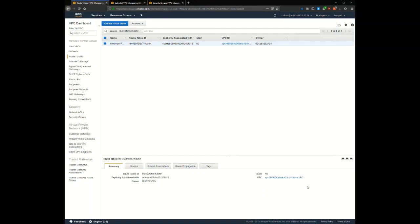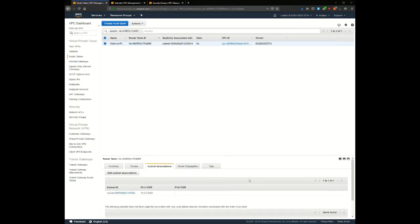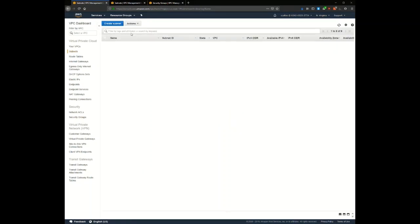Let's take a look at the route table. What's useful within the route table itself is, one, we can see the VPC that it's associated with, but we can also take a look at things like the subnet associations and the routes that exist. Again, we can see the route is tied to an internet gateway, which means that it is publicly accessible. And for subnet associations, I like to check here just to ensure that there are no additional subnets associated with the actual route table itself. That way we have strict control over what can and cannot talk to the actual internet.